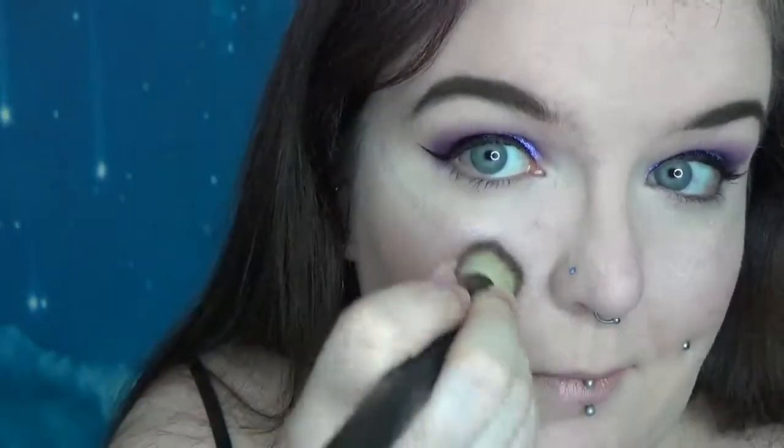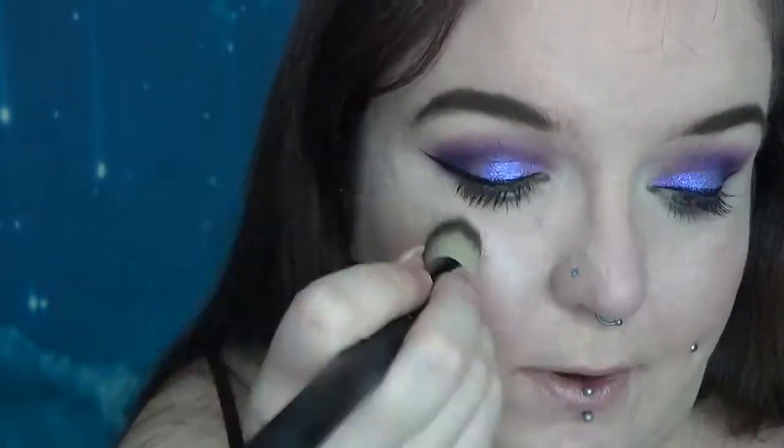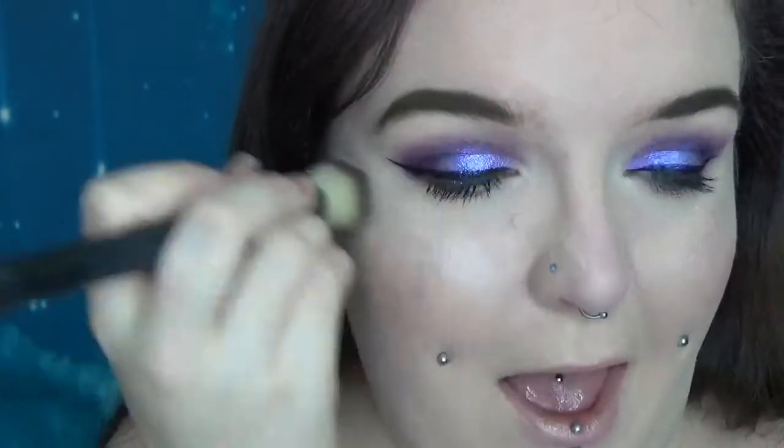Okay, I have definitely destroyed my foundation for today. Let's see what we can do with this. It's definitely a quite natural highlight, I would say, other than where it's removed your foundation and is painfully obvious. Right, I'm going to try and smooth that out a little bit and be back.